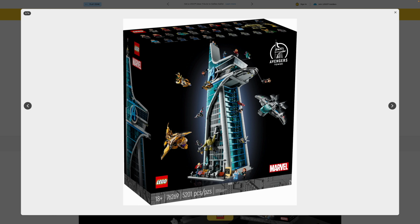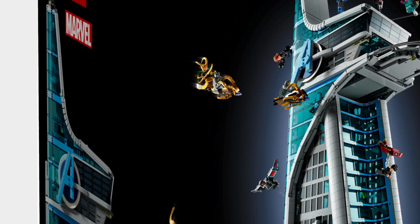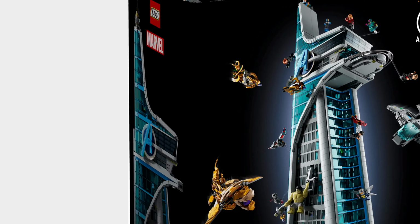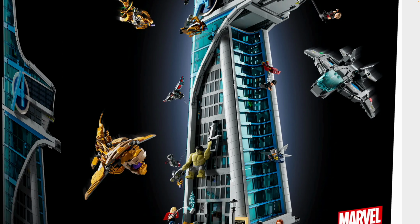Here is the front of the box. I love this image on the side. I really like the way the A logo is built. I think it looks perfect. Of course, it was a sticker on the 2015 set, but ever since then, it's been brick built, which I very much appreciate. And I love the shaping of the tower.